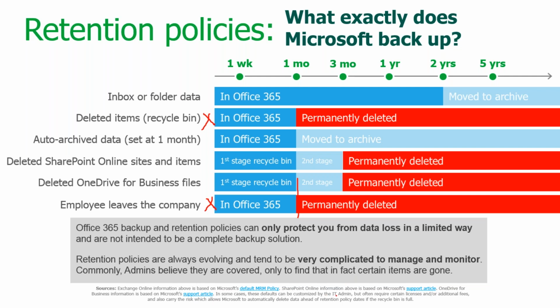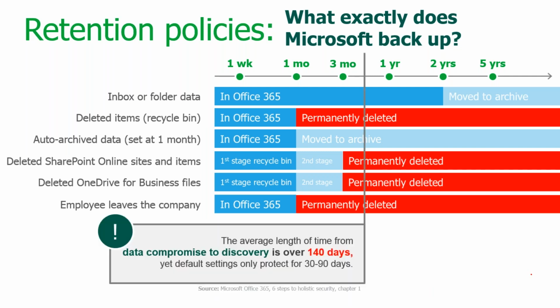So with these ever-evolving retention policies, you need to make sure that you're the one that has control over this. In addition, there's a scary stat I want to share, something that Microsoft shared in their 6 steps to holistic security. They said that the average length of time from data compromise to discovery, so the time that a security threat is identified after the fact, is over 140 days, yet default settings only protect between 30 and 90. So people will discover a security compromise after the fact, outside the period where they're actually protected. That's a pretty scary stat that comes straight from Microsoft.